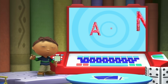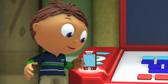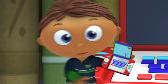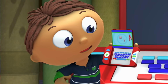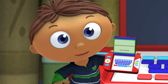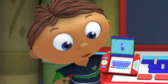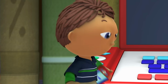First, we look for super letters. And then put them in our super duper computer. Super duper computer, how many super letters do we need? Wow! In this story, we need 12 super letters. And then we'll get our super story answer.